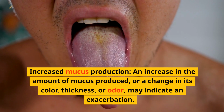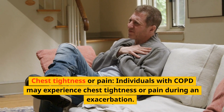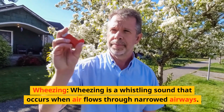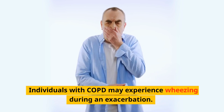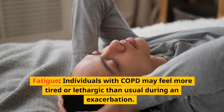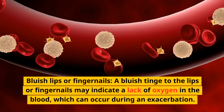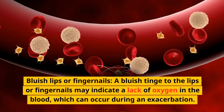Increased mucus production. An increase in the amount of mucus produced or a change in its color, thickness, or odor may indicate an exacerbation. Chest tightness or pain. Individuals with COPD may experience chest tightness or pain during exacerbation. Wheezing. Wheezing is a whistling sound that occurs when air flows through narrowed airways. Individuals with COPD may experience wheezing during exacerbation. Fatigue. Individuals with COPD may feel more tired or lethargic than usual during exacerbation. Bluish lips or fingernails. A bluish tinge to the lips or fingernails may indicate a lack of oxygen in the blood, which can occur during an exacerbation.